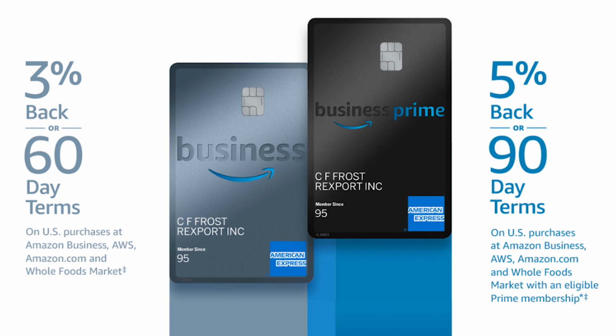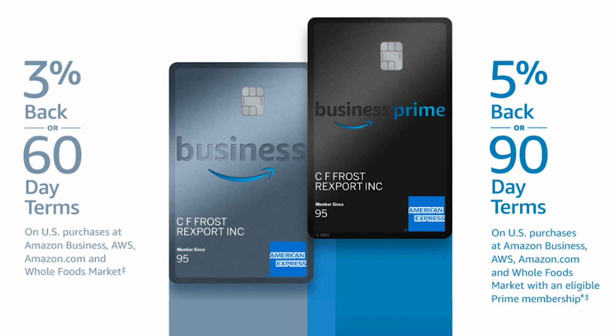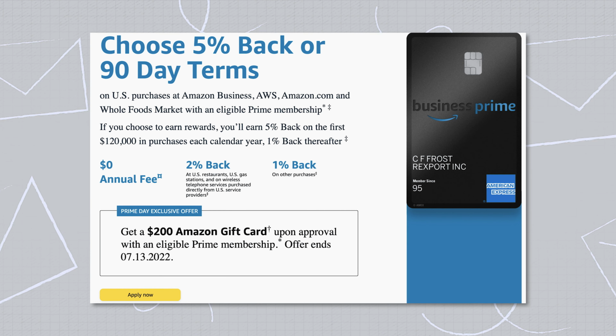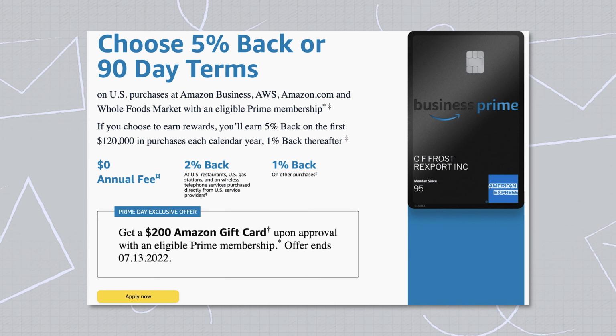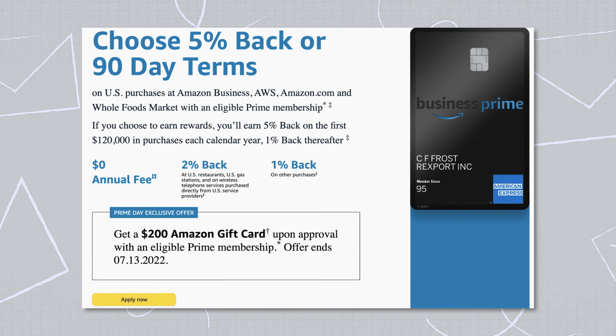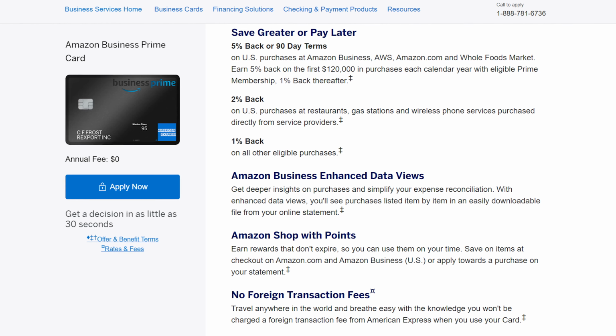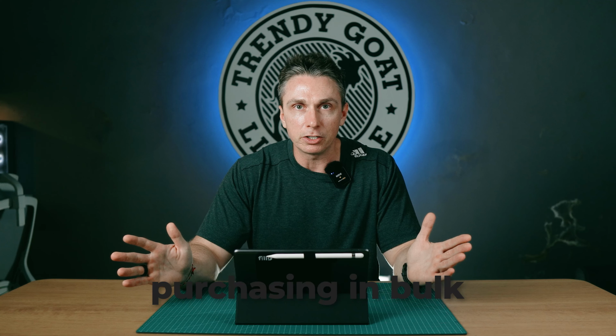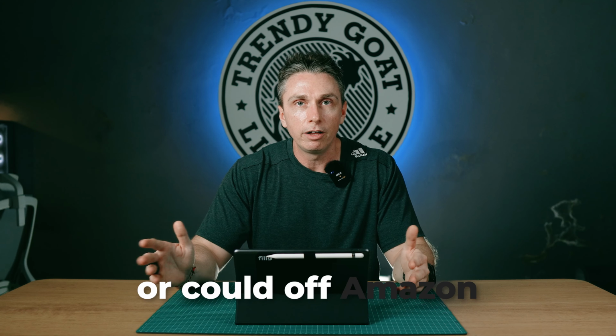But there's a slew of other rewards and benefits that you're gonna have. You're gonna have exclusive discount offers that they roll out every, I don't even know how often this is, but I'm often getting email and I'm seeing like special offers just for Business Prime members. So there's stuff like that that they roll out throughout the year. You're gonna get early access to stuff. And again, like the terms and perks that they throw in are quite good, okay? So that to me is worth it if you're gonna be purchasing in bulk or could off Amazon.